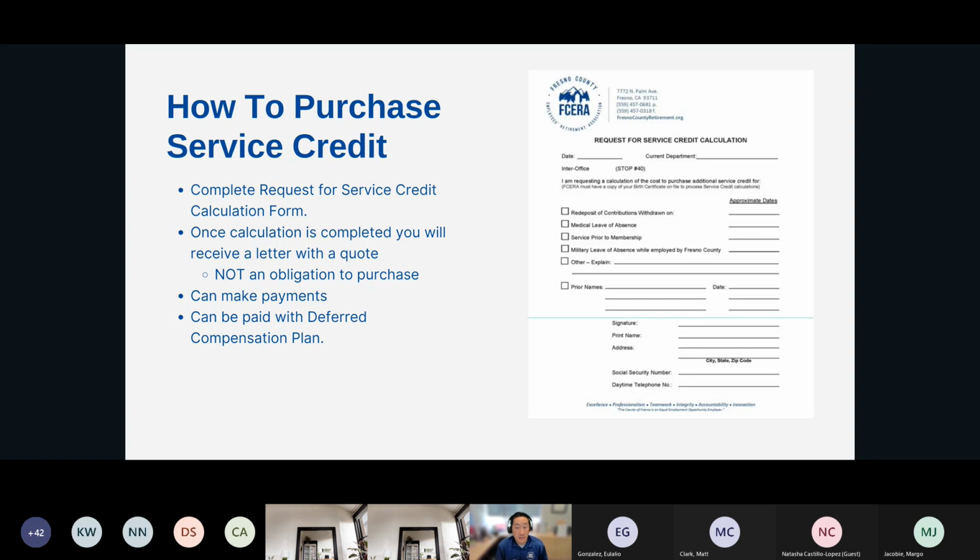or you can even send us an email to the FCERA webmail, which is facera@fresnocountyca.gov. We will then pass that request over to our benefits unit, and they will do the calculation. Once the calculation has been completed, you will get mailed a letter with a quote. That quote is going to detail everything for you: how much service credit is available for you to purchase, the cost, the due date, and also payment options.